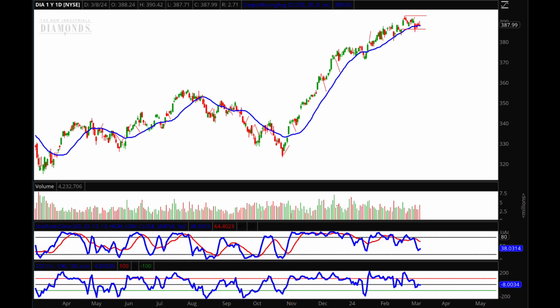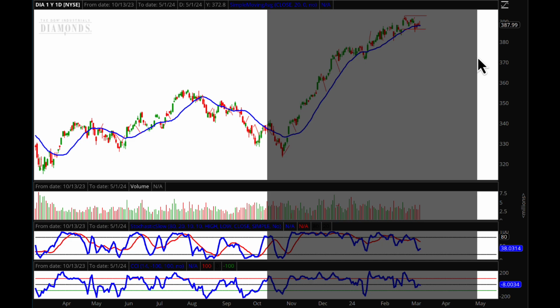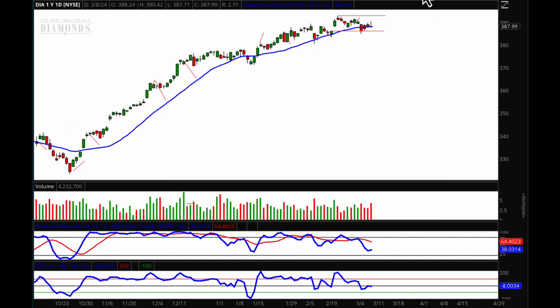We had a lot of action today in the markets. This is DIA, which is the ETF that tracks the Dow Jones Industrial Average. As you can see here, we're closing below this 20-period moving average, and as a result of that, the moving average is now starting to trend sideways. That's usually what you see before longer-term pivot points.